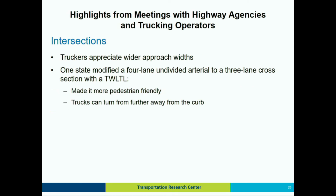The trucking companies mentioned that they appreciate wider approach widths. And it was mentioned, and I think this was in New York, that they had modified a 4-lane undivided arterial to a 3-lane cross-section with a 2-way left turn lane. I cannot remember if parking was also included in that reconstruction or not, but clearly it makes it easier for pedestrians when you go from the 4 through lanes to the 2 through lanes.